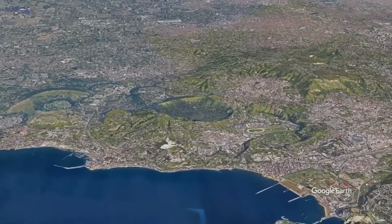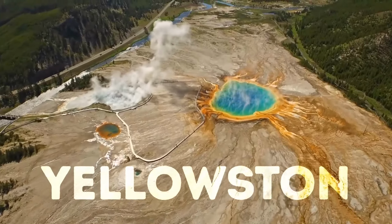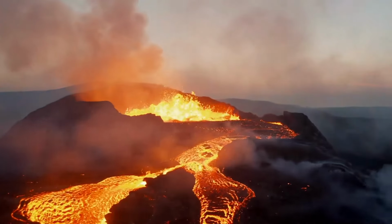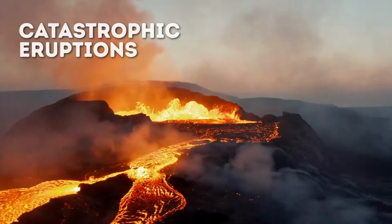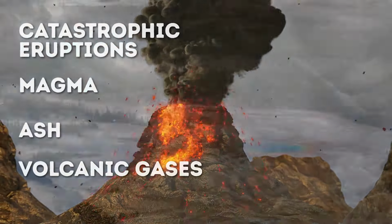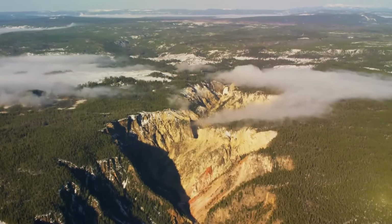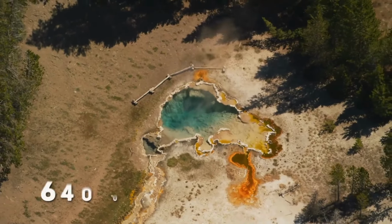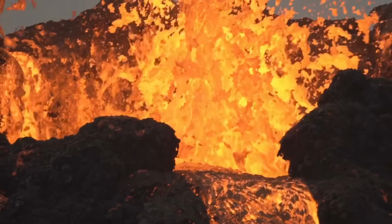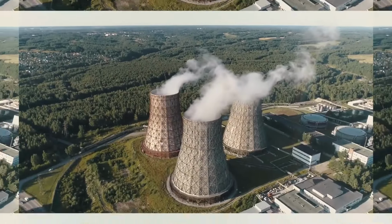The Italian volcano looks like an innocent kitten compared to the real giants like Yellowstone. For a volcano to deserve the title of a super one, it must be able to produce catastrophic-scale eruptions and eject huge amounts of magma, ash, and volcanic gases. The Yellowstone giant meets these criteria. Even though it moves from time to time, the Yellowstone supervolcano hasn't erupted for 640,000 years.